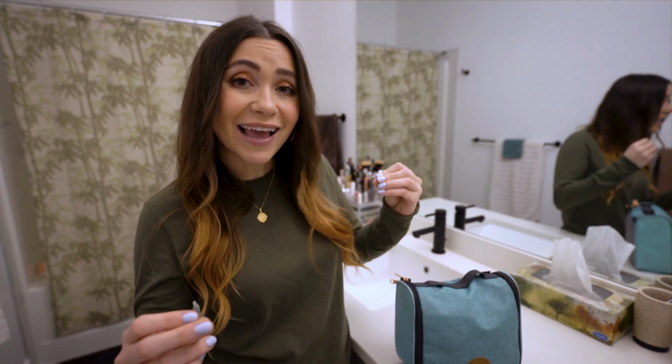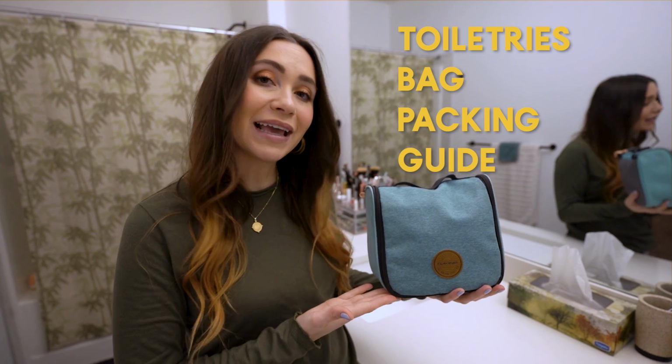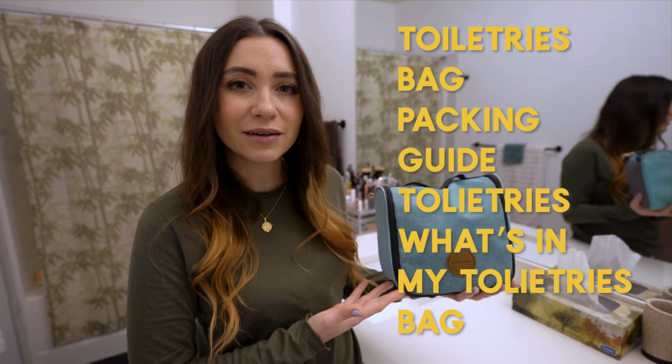So we're heading out on a trip in a few days' time, which means we are currently packing, and I thought that would be a perfect time to give you guys an updated toiletry bag packing guide. What's in my toiletry bag?